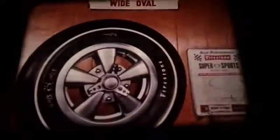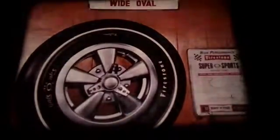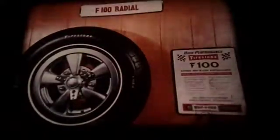and the Super Sports 500, the Super Sports Wide Oval, and the F100 Radial. In most cases, the back tags alone will give you all the information you need to clinch the sale. But you'll find that many of your prospects are knowledgeable and want to know all there is to know about the high-performance tires that they buy.